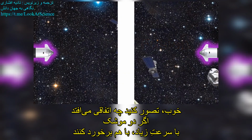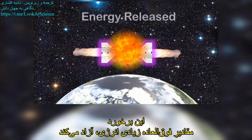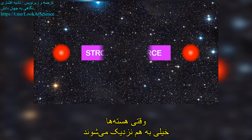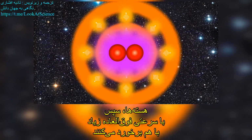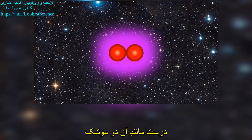Well, imagine what would happen if two rockets collided at high speeds. The collision would release huge amounts of energy. Well, something similar happens during fusion. When nuclei get very close, they're pulled together by the strongest force in the universe, the strong nuclear force. The nuclei then collide at enormous speeds, releasing huge amounts of energy, just like those two rockets.